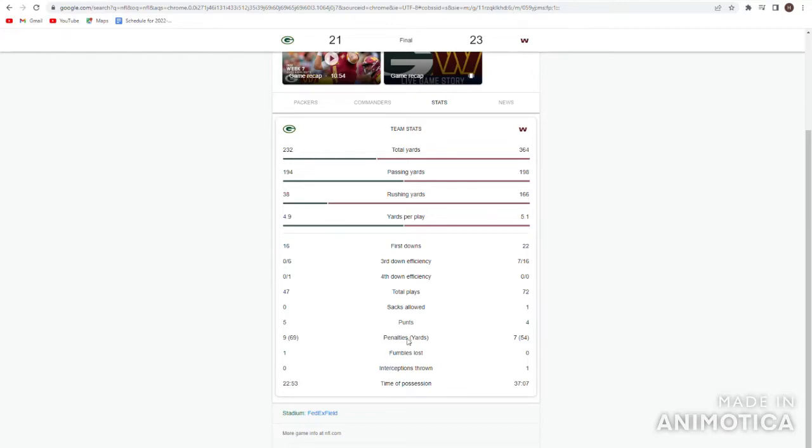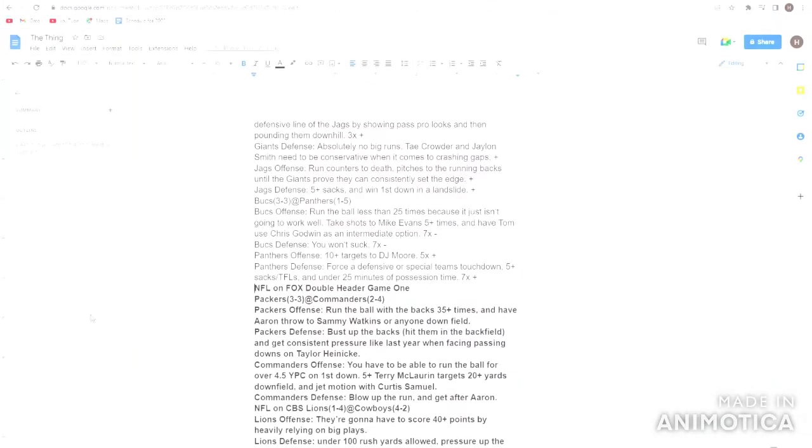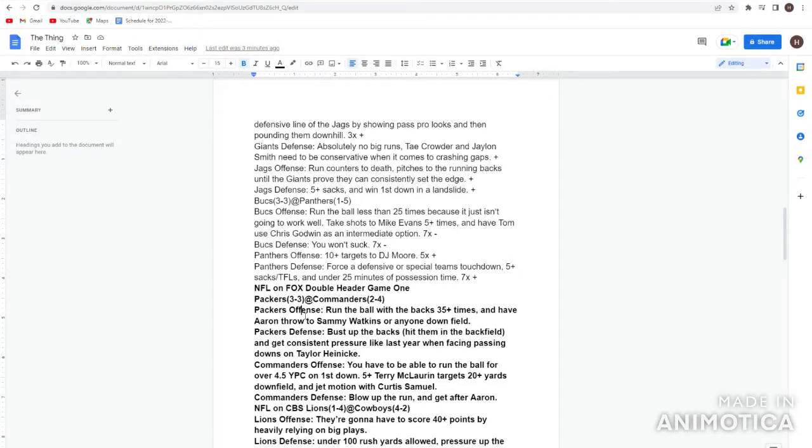And overall, yeah, Commanders just played a flat-out better game. Let's get right to the keys to the game grades. If this Packers offense runs the ball with the running backs 35%, it's not even close, and have Aaron throw to Sammy Watkins or anyone downfield, they didn't do that enough. Offensively, 3 minuses. It's an absolute mess.